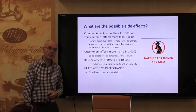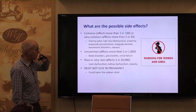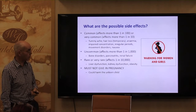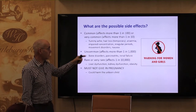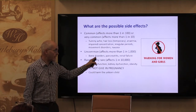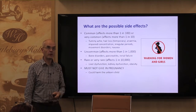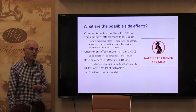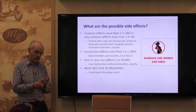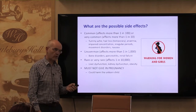There are side effects. There's side effects to every medicine, whatever you do. There are common ones that affect more than one person, and uncommon ones and rare ones. Common ones, it can cause some hair loss, it can cause tummy aches, and sometimes it can actually make you feel a bit sick or impaired concentration. Rarer things can be kidney problems, very rare things, liver dysfunction. Most importantly, you must not give it in pregnancy. So anybody taking part in the clinical trial of reproductive age had to make absolutely certain that they were not going to get pregnant as part of it, because that would be an absolute disaster, because it can affect the unborn baby.